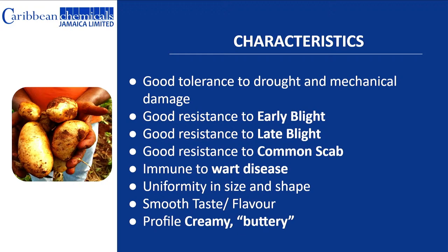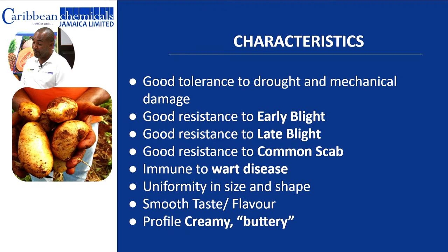It has good tolerance to drought and mechanical damage, and good resistance to early blight and late blight, two of the most common diseases that affect Irish potato. A lot of farmers have reduced their earnings from Irish potato because there's a disease known as common scab that affects the potato, and Banba is tolerant to this disease. It is also immune to the wart disease. And guess what, housewife? It is uniform in shape. And the taste is creamy and buttery. Anyone who tastes Banba always wants more Banba.